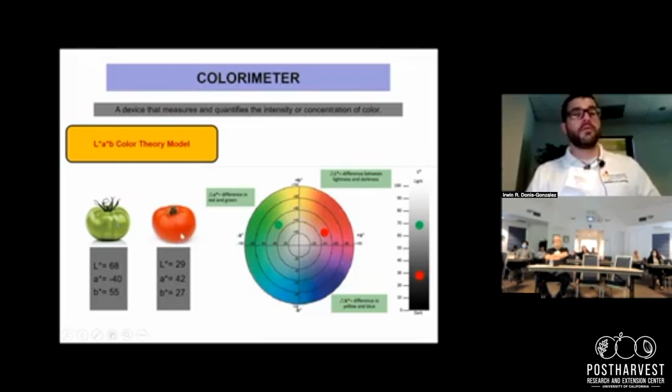Same thing for the opposite, for the red tomato right here, where it's a different color. So only with these 3 values within this color theory model, we can differentiate between both. Now we can offer a computer a number: hey, anything within this 29, 42, 27 is a mature, ripe, red tomato, and anything below that is not. And we could start sorting, classifying between one or the other.